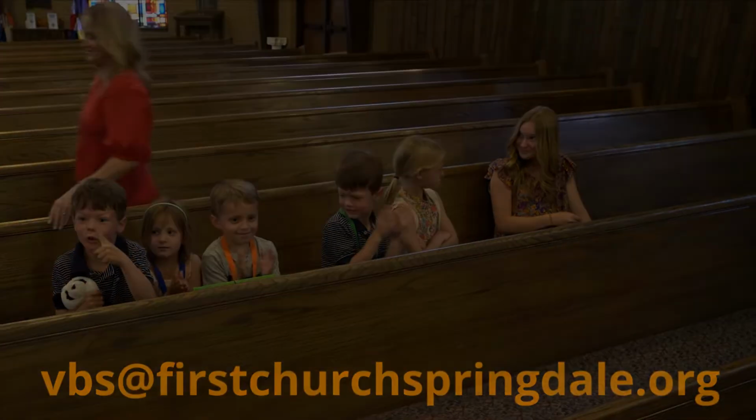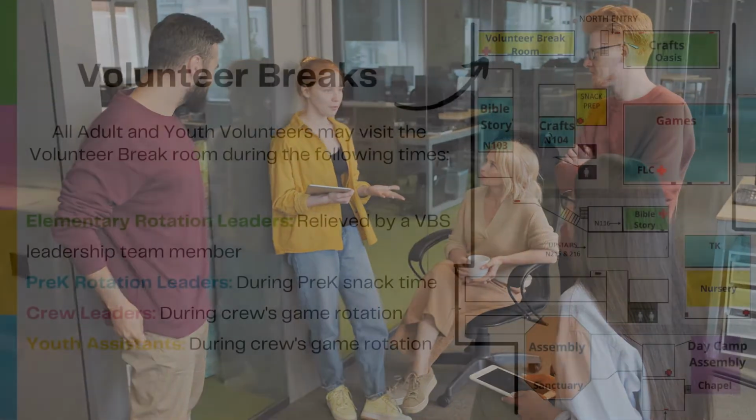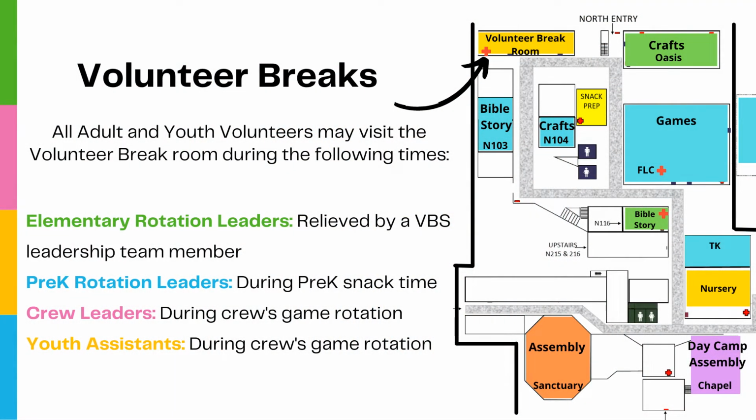All volunteers, both adults and youth, are welcome to visit the volunteer snack area during your assigned break time. Please do not bring children into the volunteer snack area. Adult crew leaders and youth assistants are given a break during your crew's game rotation. Elementary rotation leaders will be relieved by a member of our VBS leadership team for break. Pre-K rotation leaders will take a break during the pre-K snack time.